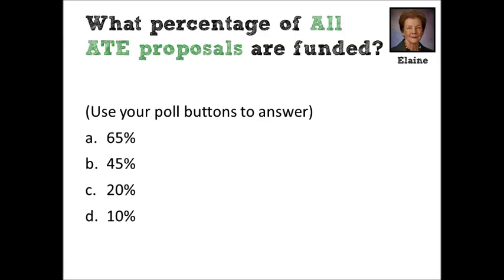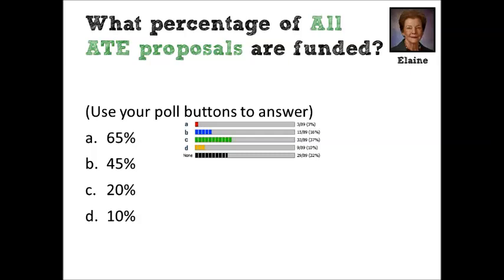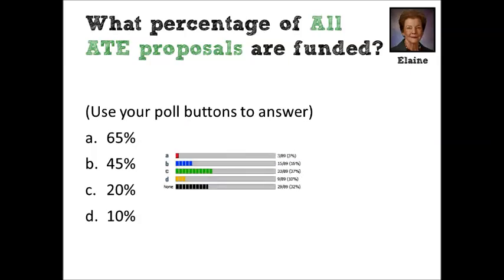Okay, we'll give you another minute or two to find your polling button and make your guess. Okay, Mike, I believe you're going to show us how our audience has responded. Well, it appears that most of you think the funding rate in the ATE program overall is about 20%. We'll find out in a few minutes whether you're right or you're wrong.